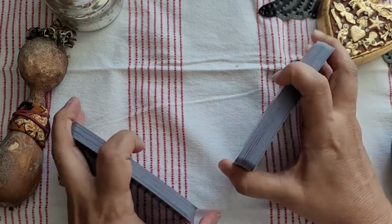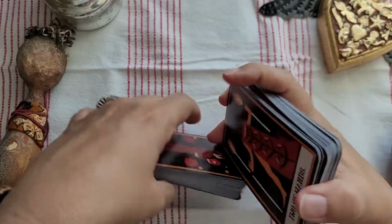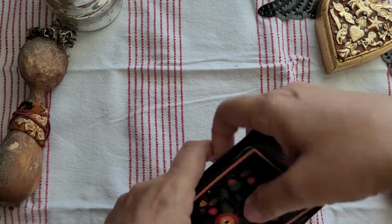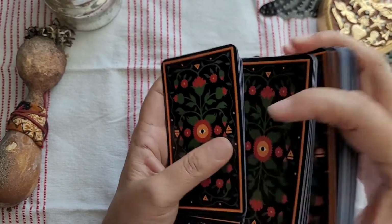Let me try this again. Let me try it again here. Yeah, well, you know, hey, it is what it is. Okay, now. Oh my goodness, and that. Okay, so let's try this.